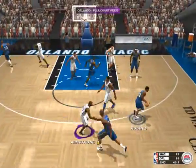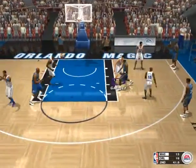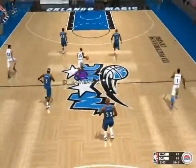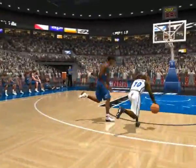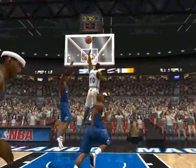Hughes sets up the offense. Steal. The Magic with the ball. They swing back to the attack. Finger roll. When it comes to shooting, this man is unstoppable. The Magic are ahead by 7.